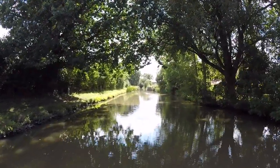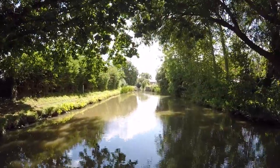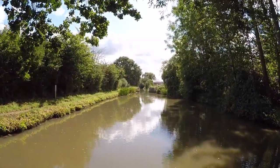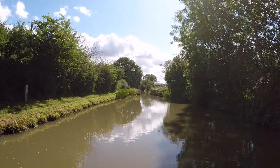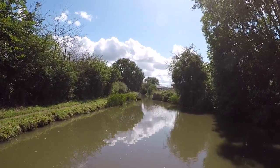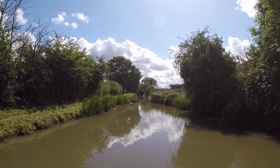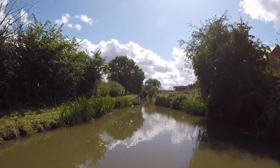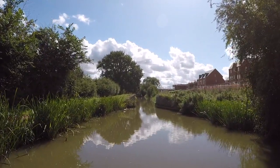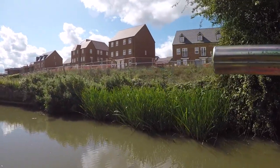When we were here in April 2018, the field on the right was just a field. Now, as you can see, it's been turned into a building site, because this is where we moored along here. That was a field. Not anymore.